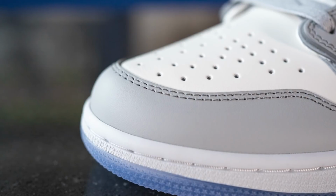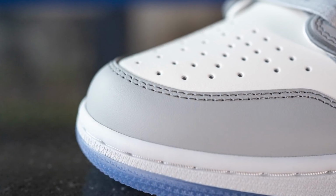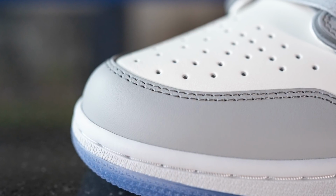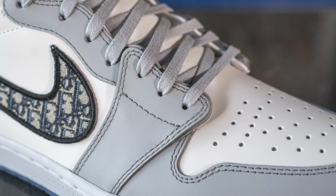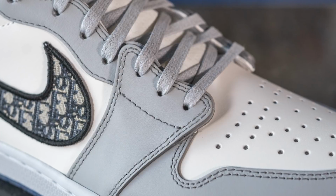And I want to point out that on the center of the top of the toe, this part feels very hard and very stiff. So I suspect in the manufacturing process, they must have put some additional layer or reinforcement to give it that stiff feeling and to ensure it keeps its shape. So the gray leather runs up where the eyelets of the shoe are, and you'll notice that the edges of the leather are also hand painted as well.